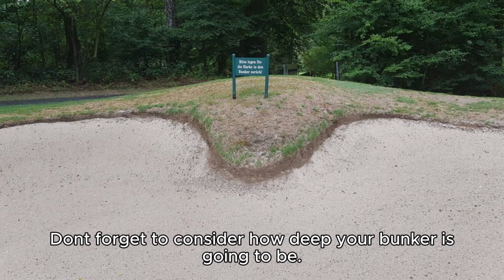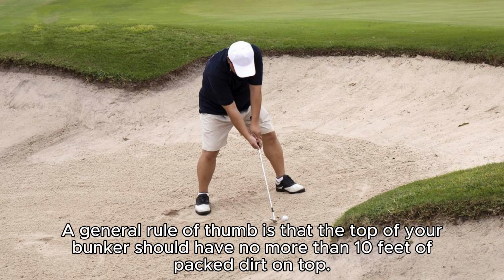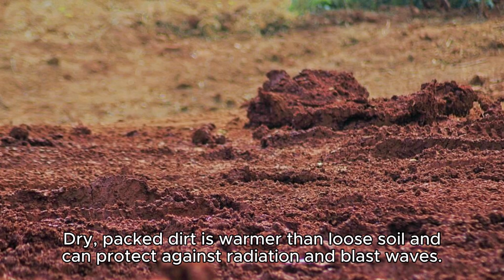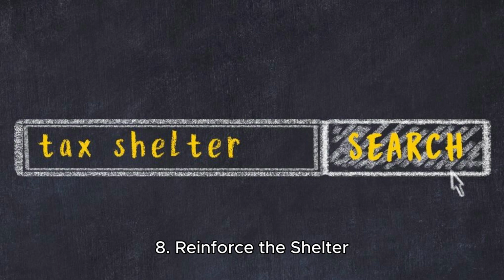Don't forget to consider how deep your bunker is going to be. You want to dig deep enough to protect yourself from natural elements, but not so deep that you risk trapping yourself. A general rule of thumb is that the top of your bunker should have no more than 10 feet of packed dirt on top. Dry, packed dirt is warmer than loose soil and can protect against radiation and blast waves. However, if for some reason you need to dig yourself out, you won't have a lot of dirt on top of you.